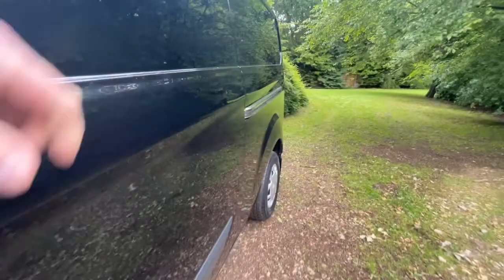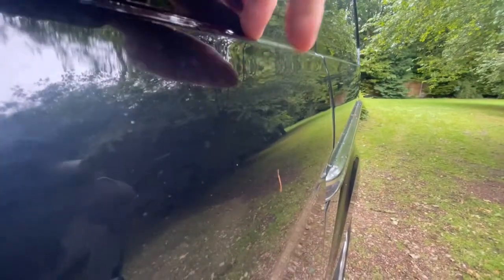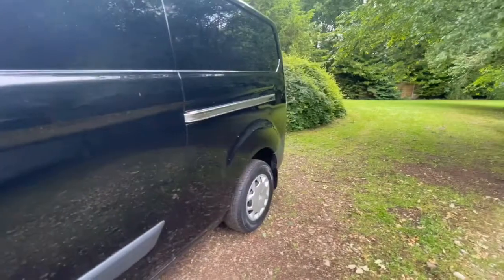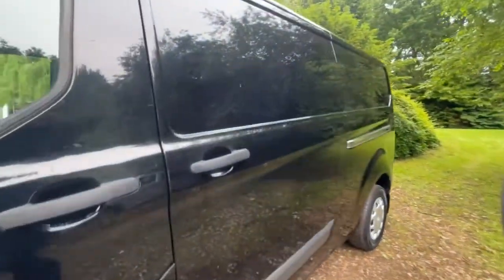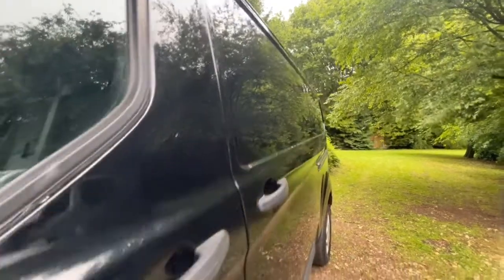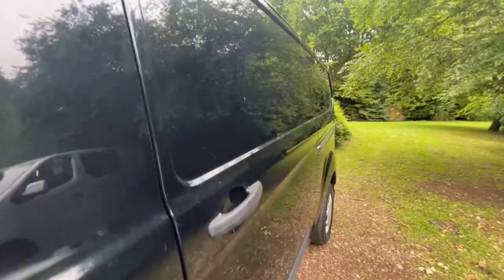There is a couple of very tiny dents just there as well. I don't think they're going to show. It's just, I am quite critical, but I'd rather be completely honest with you. So, obviously we're all different in regards to what we want and what we expect from something, so I'd rather show you absolutely everything. There is a tiny rub mark there.